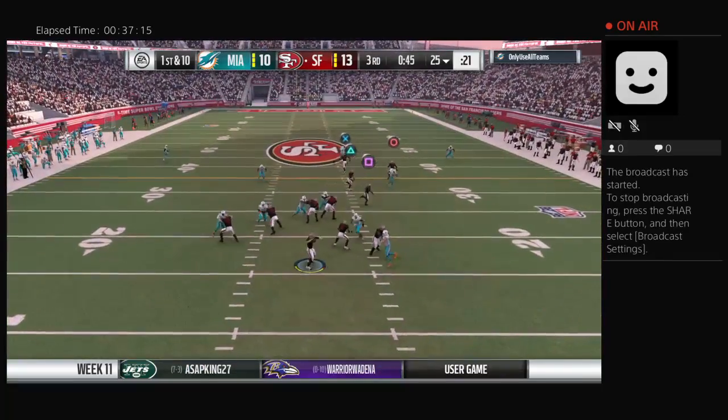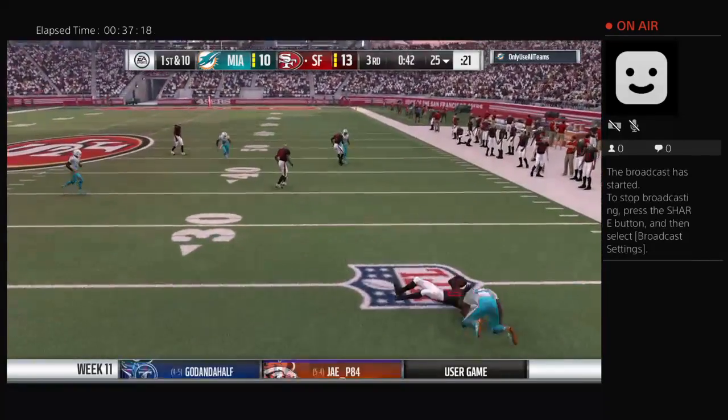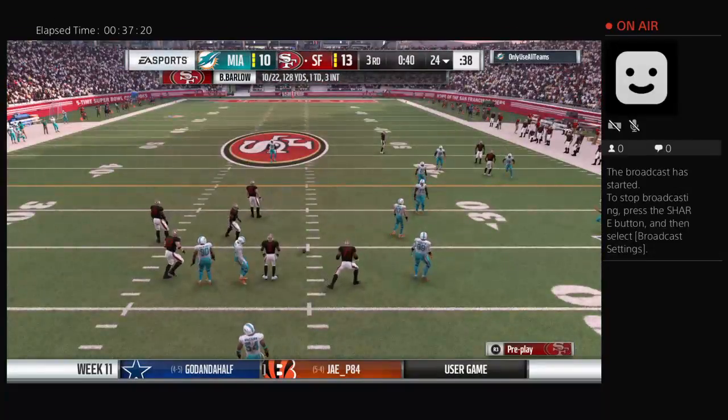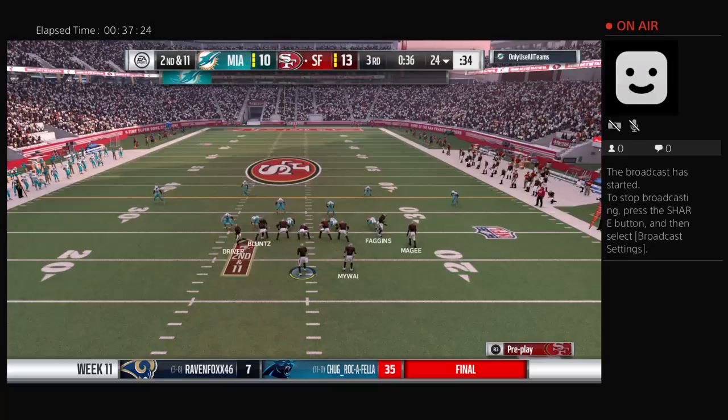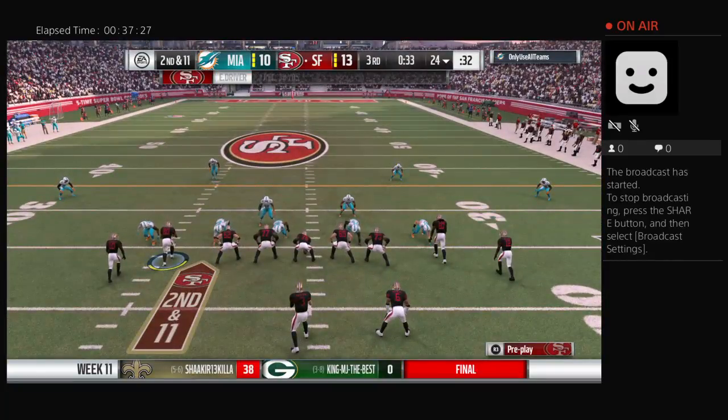Trying to shake off the interception. He'll look to throw. Firing quickly here, and that's complete. That's going to go as a loss of a yard, and it'll be 2nd down. And now they're in the hurry-up. A pass for negative yardage, obviously no good.